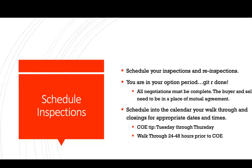I have a question in chat about the MUD notice. Whose responsibility is it? If the listing agent does not provide it, should I, as a selling agent, get it prepared? So yes, the MUD notice is required to be given to the buyer by the seller prior to execution of the contract.